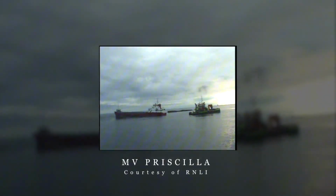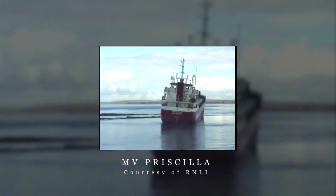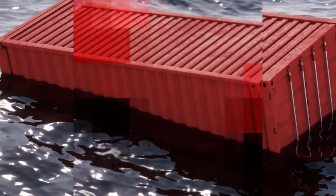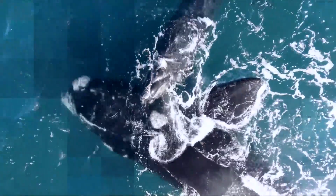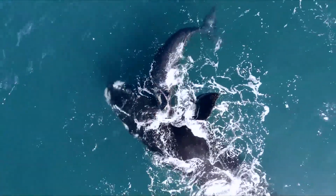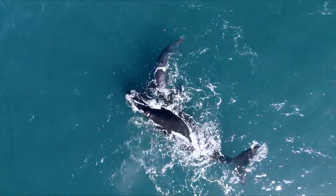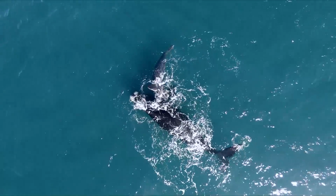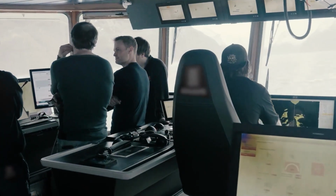Ships occasionally collide with other ships, with fixed structures, or run aground. Containers might fall off ships and remain floating, causing risk. And unfortunately, vessels have hit whales, particularly near migration routes. But what if navigational passages could be made even safer by greatly improving the situational awareness of those handling the ships? That is precisely why the European Union and the United Kingdom have decided to fund the Ocean Project.